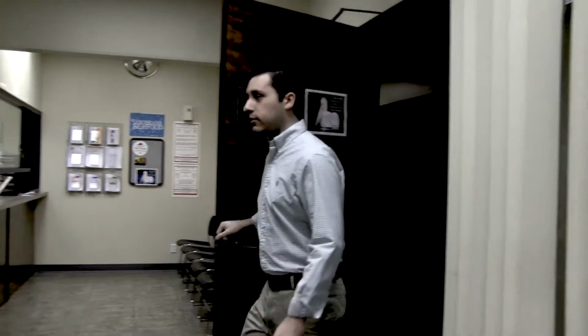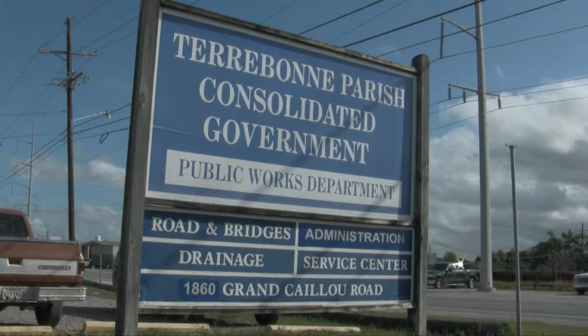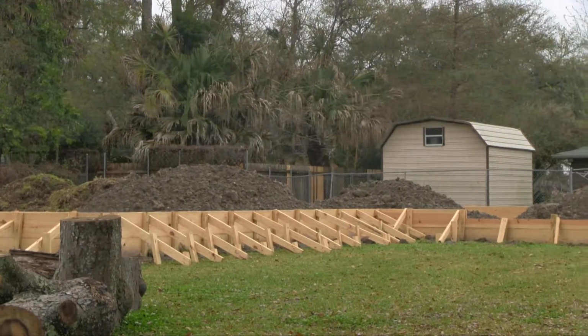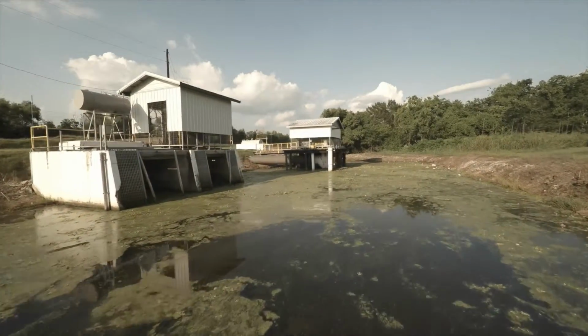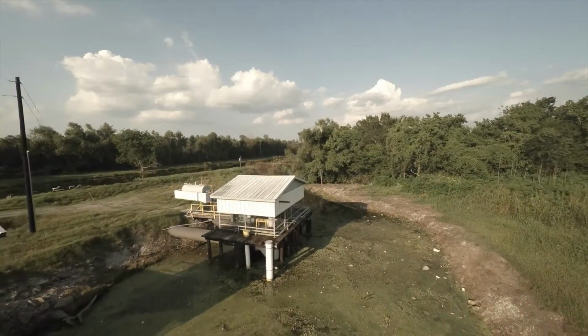Always check with the Planning and Zoning Department and or the Department of Public Works when you're going to build any type of fence or shed or other small building. I can't emphasize enough how important that permit is to preserve the drainage in your area for you and your neighbors. Help us help you, and hopefully your house does not flood.